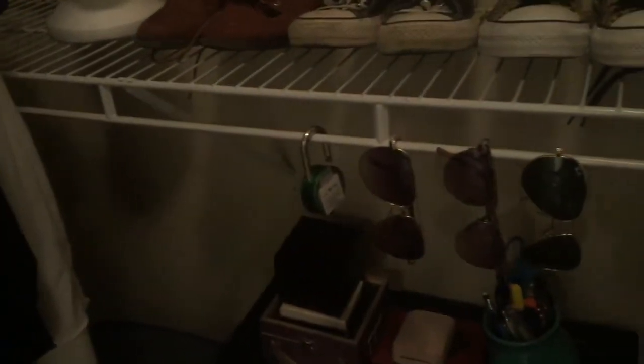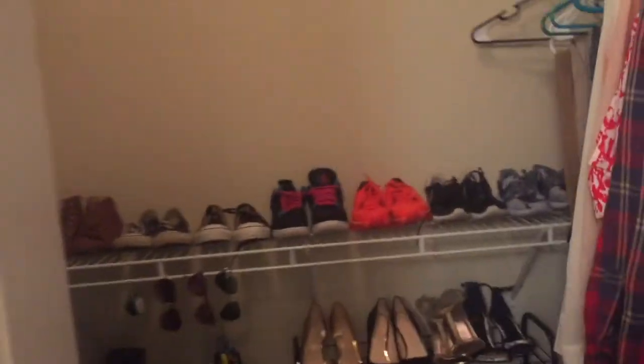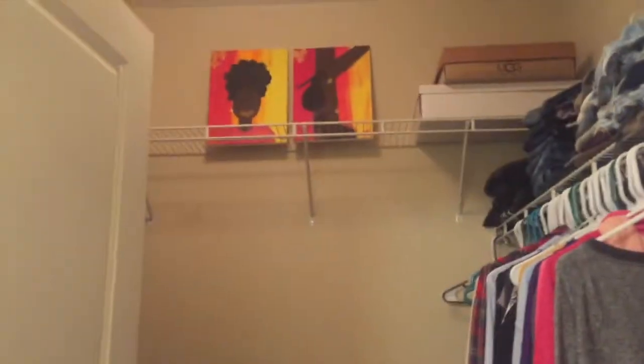I didn't want to get a dresser, so I just did all my clothing in the closet. But y'all, I super love this closet. Like, it's so big.